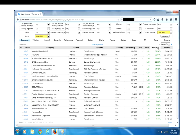I like to click on this change tab. It'll put the stocks in order from the highest percentage gainers down to the lowest. So this way I can see which stocks under $10 in the market are running up the highest for that day.